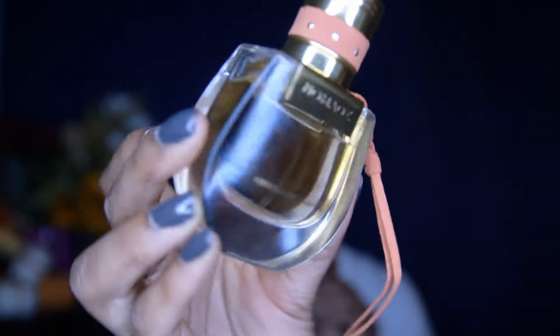Then, like I said, I got the Chloe, and this is a really cute bottle. I really love this bottle, and like I said, the scent is insane. Absolutely insane. Once again, it's not a magnetic closure, but still a very cute bottle, and I would not ask for anything else. So I'm happy with both of the fragrances that I picked up because of that.